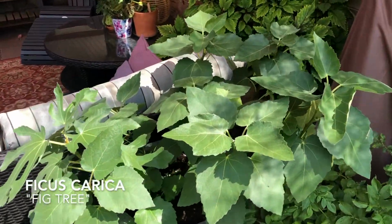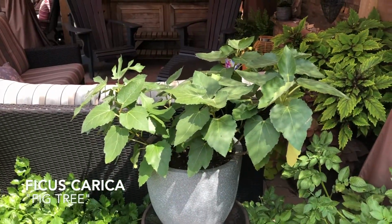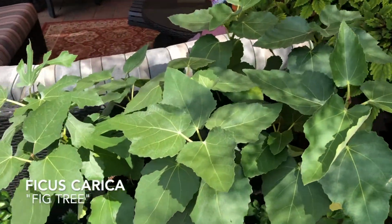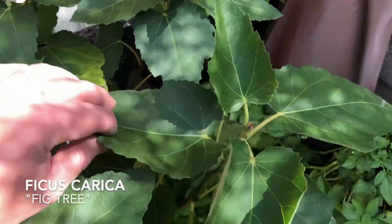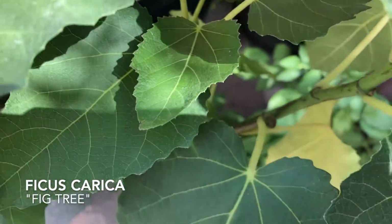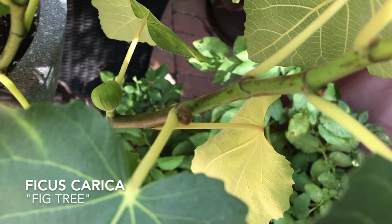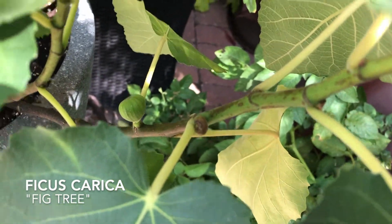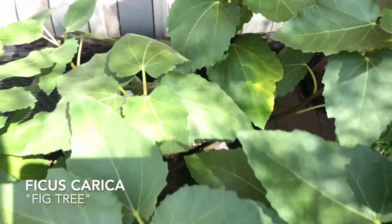I decided not to bring this one in, but this is my fig tree. It's just a little one right now. I have it outside just until it gets cold, then I'll bring it inside. But it's already growing a whole bunch of figs on this. I don't know if you can see. Oh, yeah, there's one right there. And figs are like my favorite fruit, so I'm super excited.